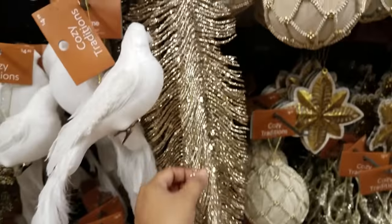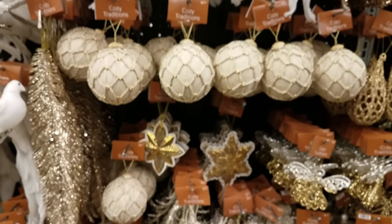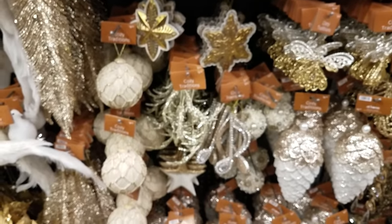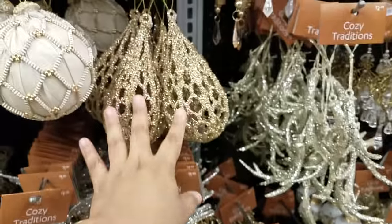$5, $2, oh yeah, see, got everything. A lot of cute ornaments, glittery. They got the glam, they got the pearls, they got the angels.